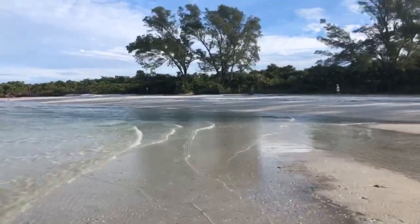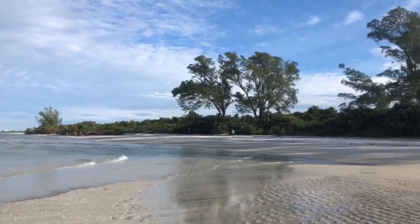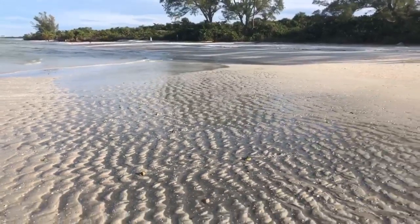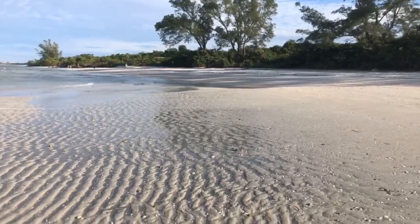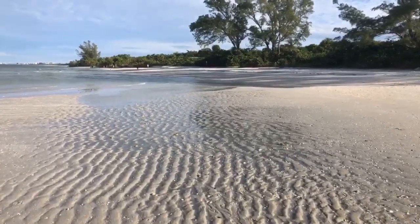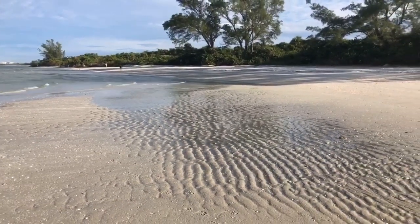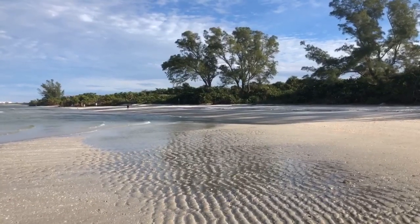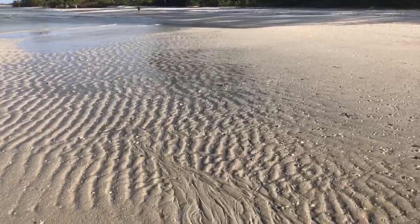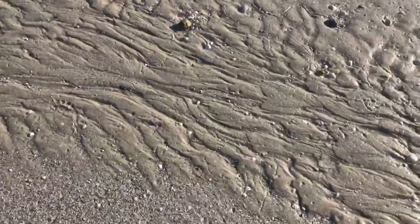Something I love. Look, I just love taking pictures of these little ripples in the sand. I'll show you what I'm talking about. I just love those. The way the sunlight hits them. Make for interesting pictures. Got to get the light hitting them just right. And these little ripples are made by the waves as the tide goes out. Look at these. That's really cool. That is really neat looking.